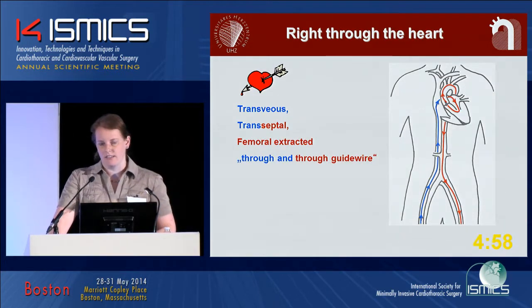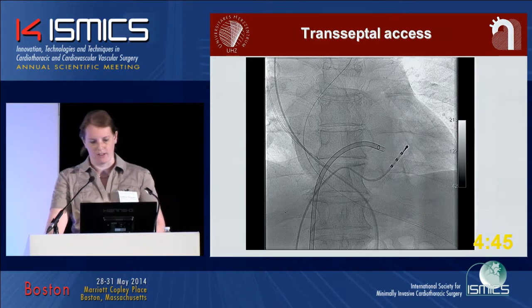We introduced the wire from the femoral vein to the right atrium, then the interatrial septum was punctured. The guide wire was snared via the mitral valve and the aortic valve through the femoral artery, so we had a wire right through the heart.